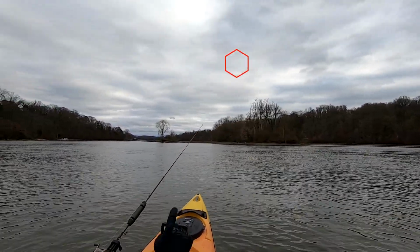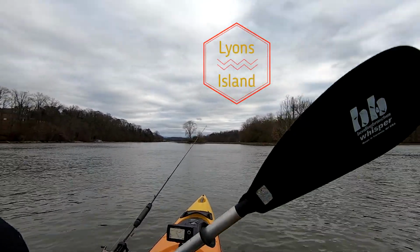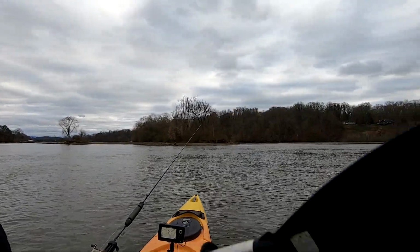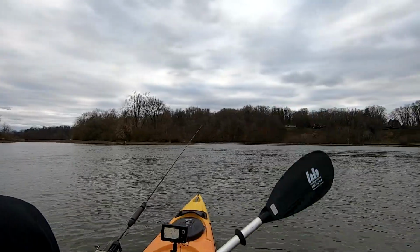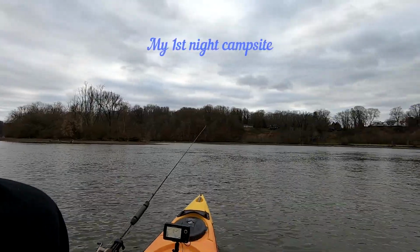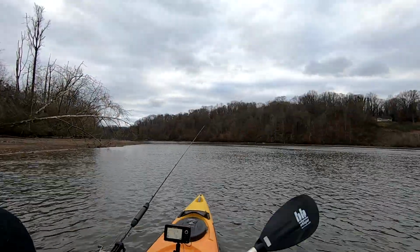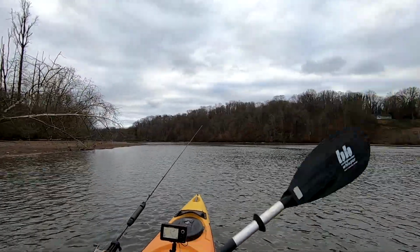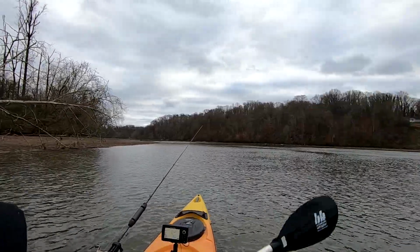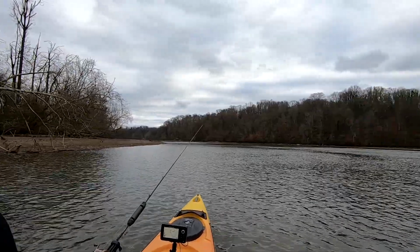Looks like the Lion Islands have become one island with the drawdown. Give me a little bit more access and a little bit more frontage. Let's see what the other side looks like. Yeah, this might be more private over here. It's on the wind side though, wind blowing right at me, but that might change overnight. I have to look at the weather.